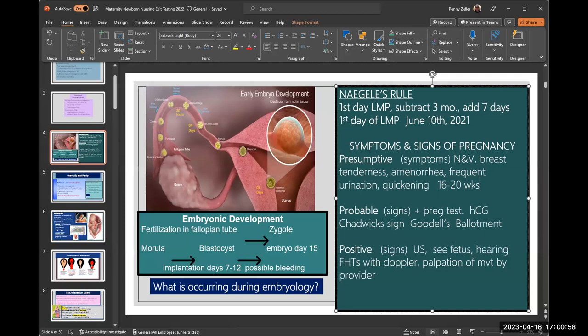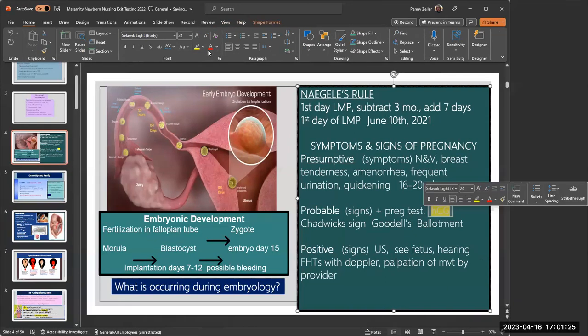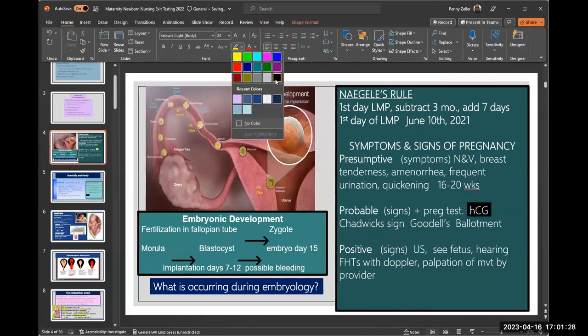So we call those presumptive symptoms of pregnancy because we can't measure them, we can't necessarily see them, and so we're presuming she's pregnant. Now, if we do a pregnancy test in the office, in other words, the HCG test, if it is positive, then we're going to make the statement she's probably pregnant.